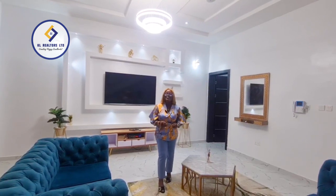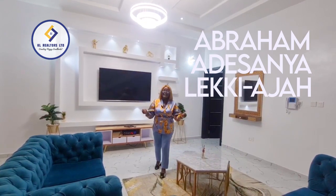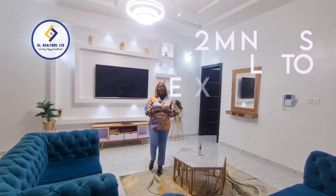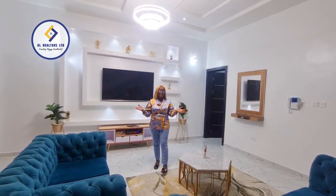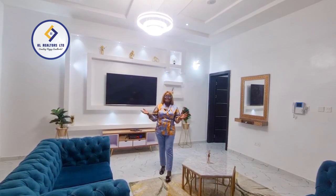And this is located right in Abraham Adesanya, Lekki, Ajah, Lagos, Nigeria. And it's just a 2-minute walk off the Lekki-Epe Expressway. Join me as I take you on a tour of this four-bedroom terrace duplex. Come with me.